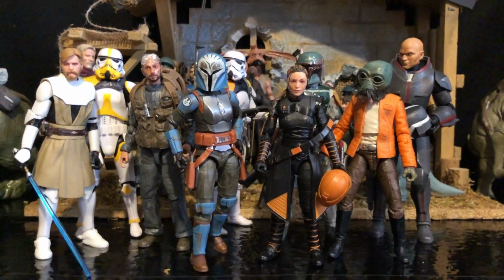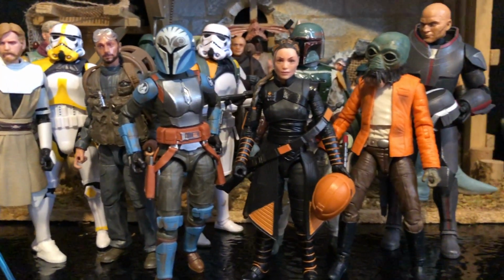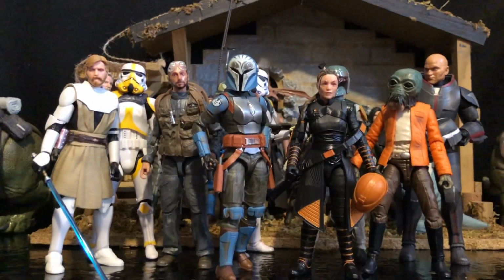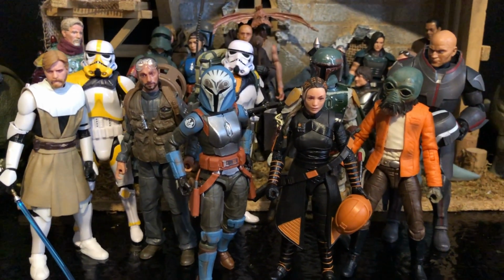So this has been my top 10 Star Wars Black Series for 2021. Tell me what you think. Tell me which figures you wouldn't have had in here and which figures you might have added. Leave me some comments down below, because I know you got your collections too and you have your favorites. And I'm not trying to tell you what the best are, but for me, this is my top 10.